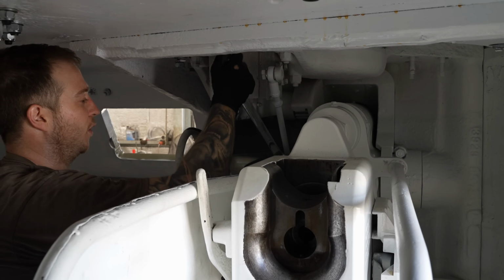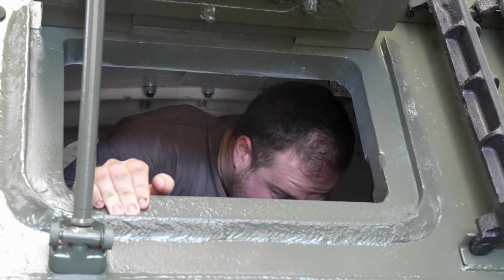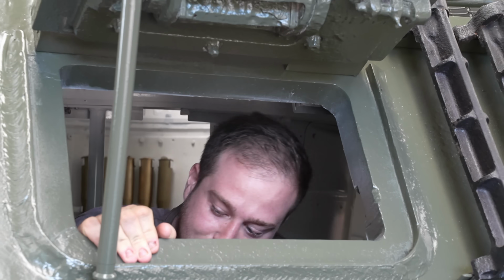It's much more cramped now, but at last it's time to take it over to the museum so that Jason can get to work on his unit markings.